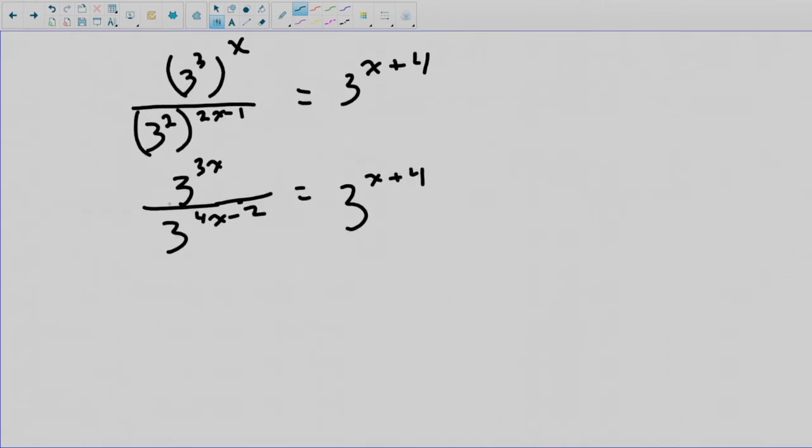So what happens here is we have a division of bases that are the same. Well, just like before, there's a rule for that. And it's just subtract the exponents. Okay? So we're just going to subtract those exponents. And again, I'm going to drop the bases at this point. So we have 3x minus 4x minus 2. And I'm going to write it this way.